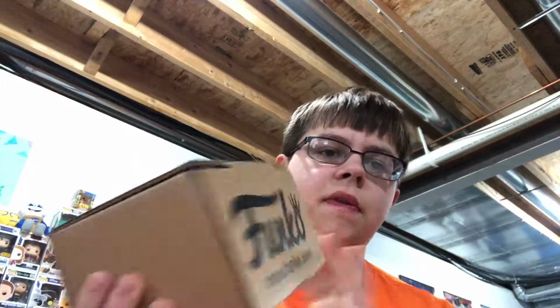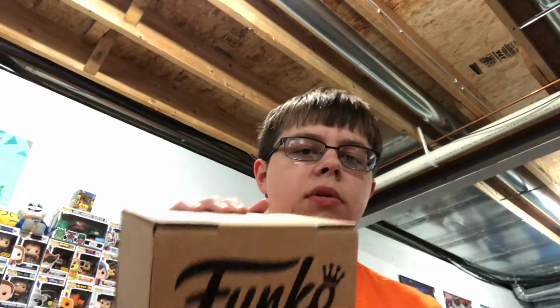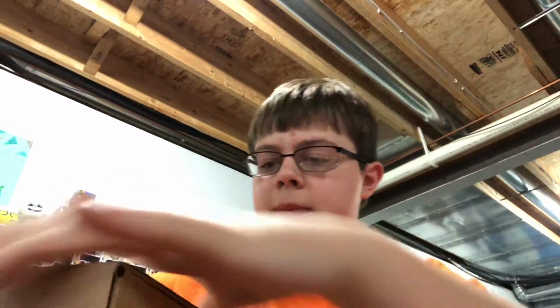Now I am back from getting it out of the mailbox. Turns out, since Hot Topic has so much experience and they've had so many exclusives, they actually know how to properly pack these for shipping. Because inside of that cardboard box was the Pop in an actual Funko-branded box with a little pull tab and everything. So I'll go ahead and open this up. Hopefully no damage on the figure.